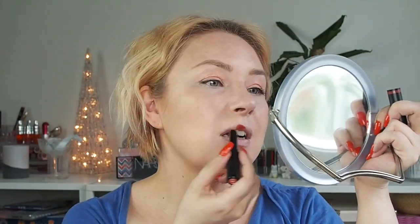Then to the lipstick. These are new as well. This is the longwear lipstick and the shade I got is Nutmeg. I haven't tested this before. I haven't actually even swatched this, but it does look really dark on my skin. Okay, this is very gel-like, very similar to the Shiseido new gel formula.